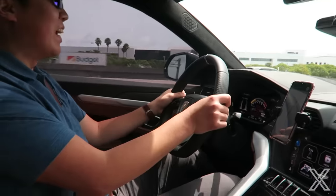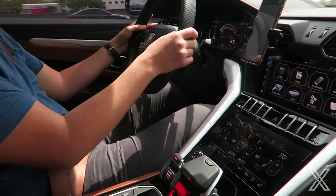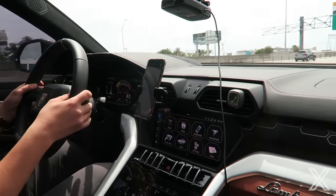Mountain of torque. Oh my God. I like it. First turbocharged Lamborghini from the factory. I'm not complaining so far.